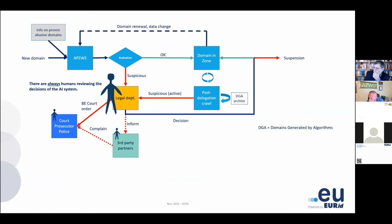This is the same graphic, but now with an expansion. We have another blue square that runs by itself, scans and analyzes the data, and again feeds the legal department with the outcome of the processes. It's worth saying that there are always humans behind, beside, or after the decisions of the artificial intelligence. The machine learning and the rules just flag certain domains, and then people have a look and start those checks. Then the legal department, besides informing the registrar, may also inform third-party partners: we found this, so have a look, please.